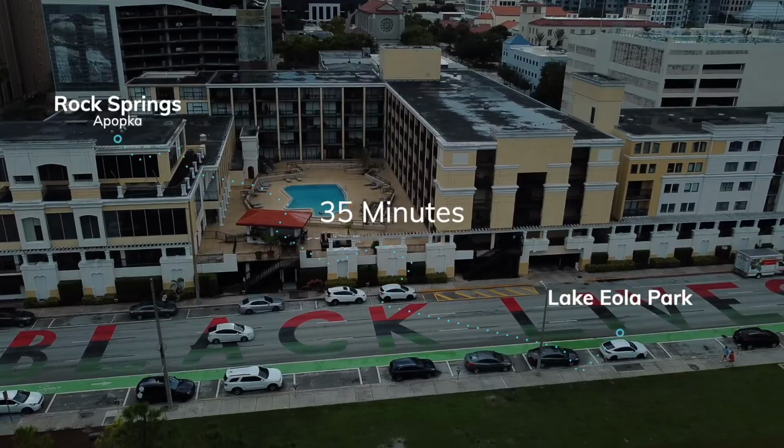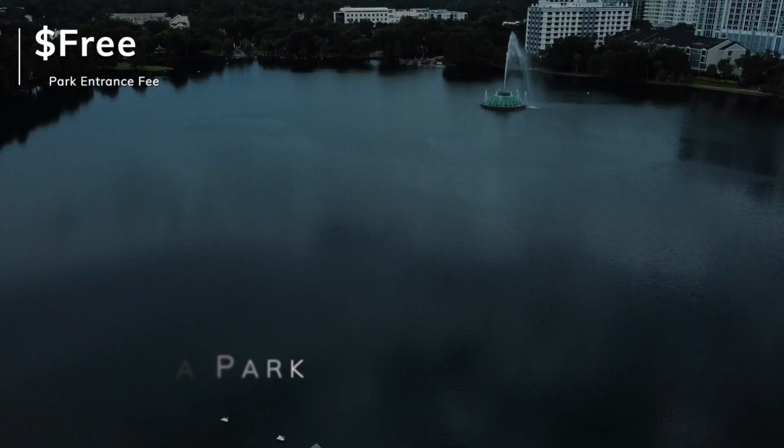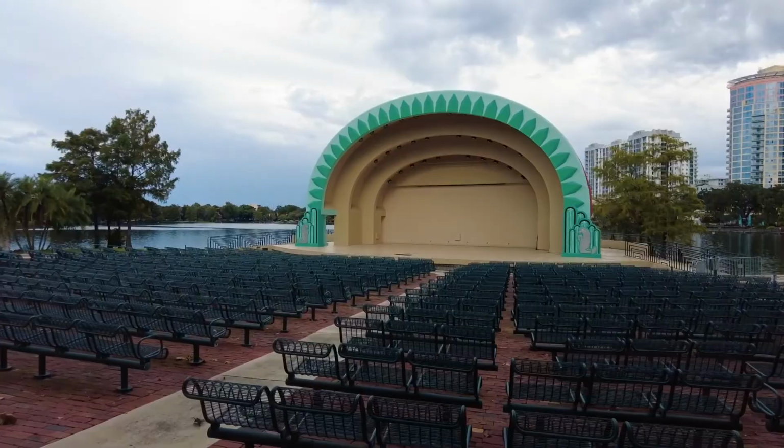Just pulled up to Lake Eola Park. And over here, it's supposed to be super dope because they're supposed to have these swan boats. It was raining earlier, so I don't know if they're still open right now, but I hear there are a ton of swans here. And look at this beautiful amphitheater right here. Ta-da! This is the Walt Disney Amphitheater, but ain't no shows going on.